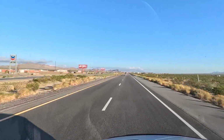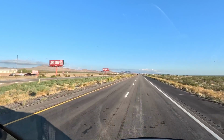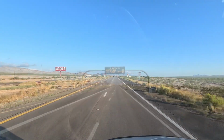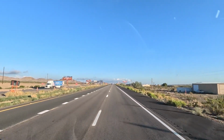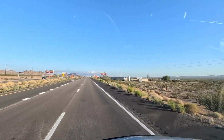Check it out. We're on Highway 93. I'm back from all the summer travel. Yay. We're heading up to Vegas. 22 miles of Hoover Dam. I need to take the van into the dealer up here and get some service work done on it.